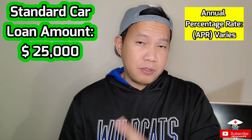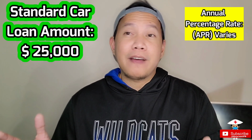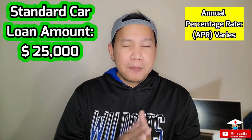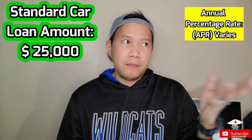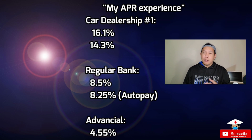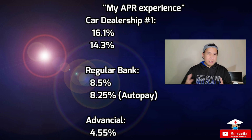So it changes from month to month, depending on whatever factors they have. I don't work for them, so I don't know. Still, it's cheaper than buying it directly from the car dealership, which I think offers like 16%, depending on their offers, or from the regular banks. Like in my case, I think I had like 12% before and it went down to 8 point something.